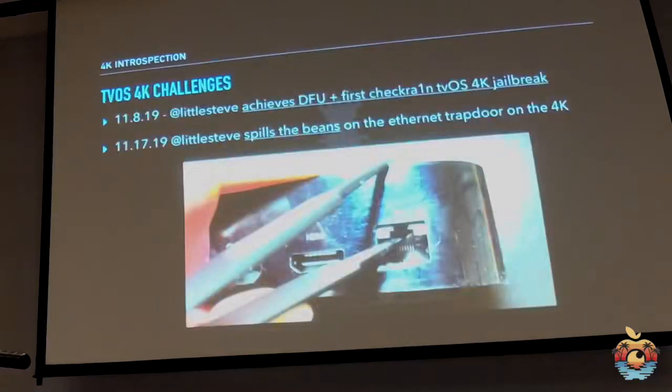As you can see here, this was him actually spilling the beans. If you pull that down, you can see the trap door, there's the pins, and presumably we can get DFU and everything else through these things. We just haven't figured out how yet.